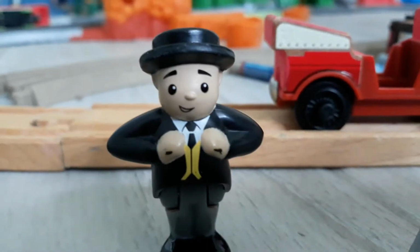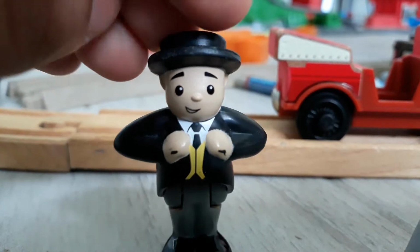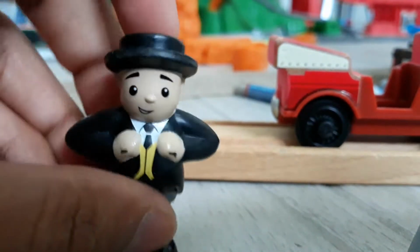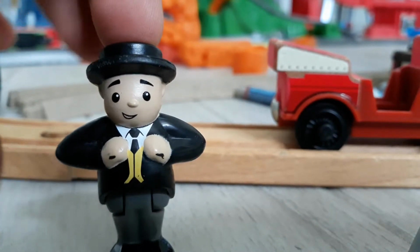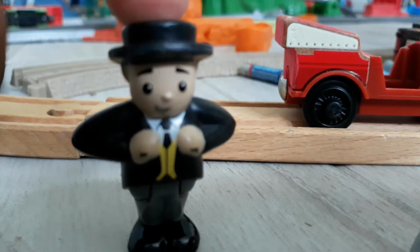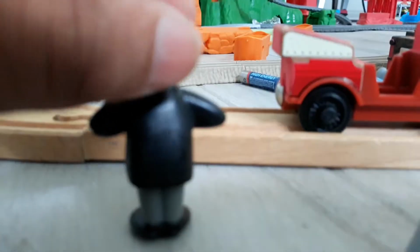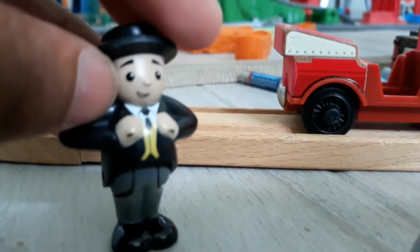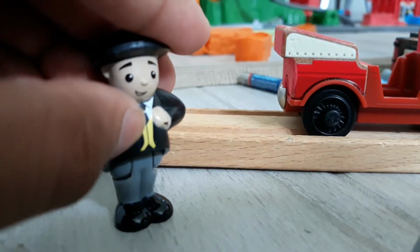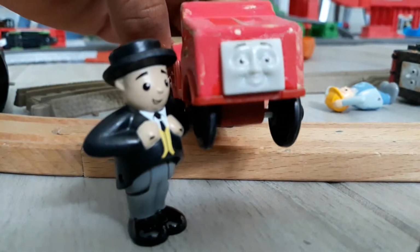There it is. There you go. So, as you can really see, I got this at Toys R Us with Winston. And it really came with Sir Topham Hatt, which is nice. And also, this is my first Sir Topham Hatt on this railway. I think you know the rest. I really liked it very much, and I decided to keep it. But I will be buying a 2019 Winston, so that way it will be better than this Winston over there.